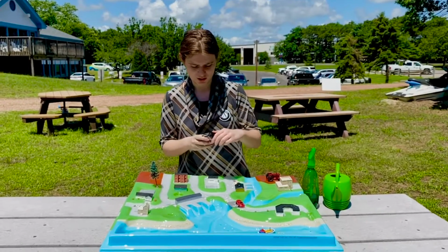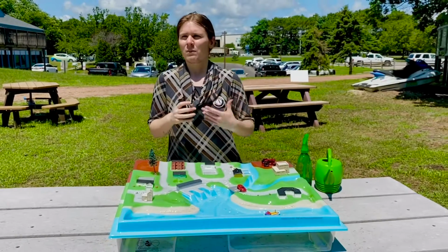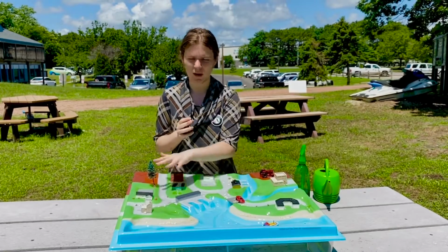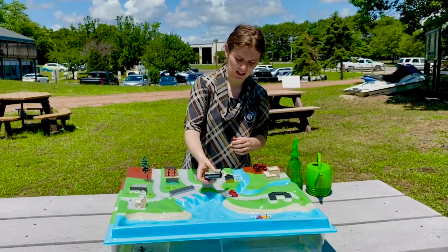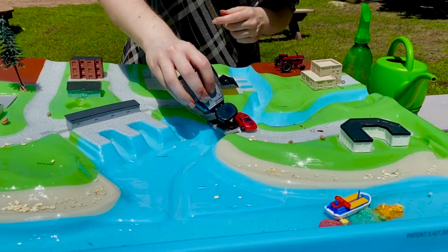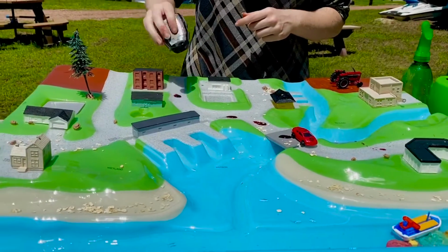Another big source of pollution is from cars. So people think about cars causing air pollution, right? The gas in the air, but they can also cause this kind of land-based pollution like we're talking about here, where if the car is leaking, ooh, that squirted out a different direction than I was expecting. Sometimes it might go directly in the water, but a lot of times it's going to be more on the road if it's leaking oil or gasoline.